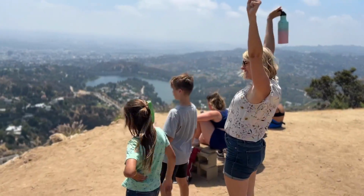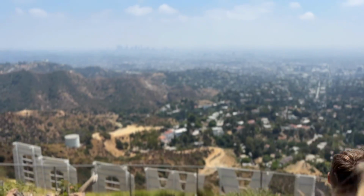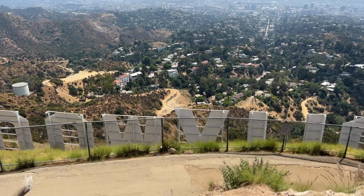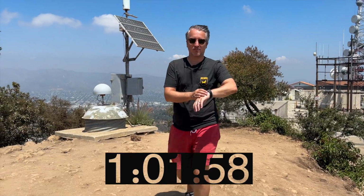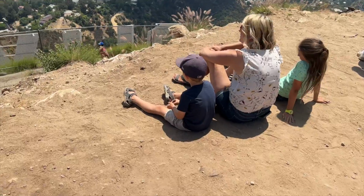We did it! Up to the top of the secret bit, 1 hour and 2 minutes to finally make it up to the very, very top. That was longer than I thought. I thought it was going to be about 25 minutes, but it was a bit steeper than I thought and actually a lot longer. Let's see what the others think, if it's worth it.